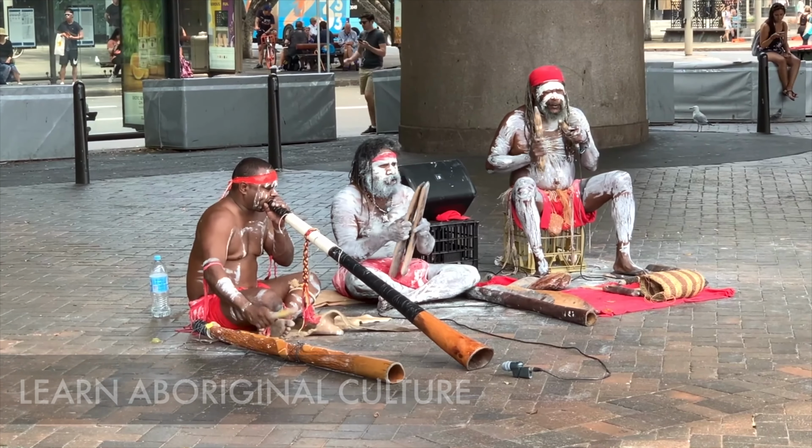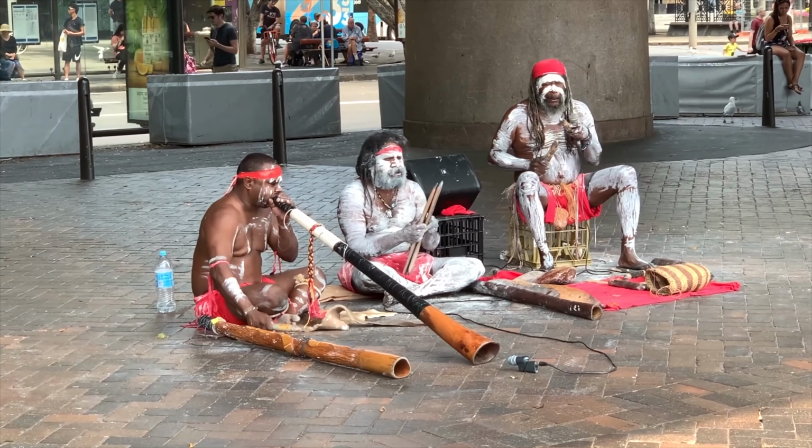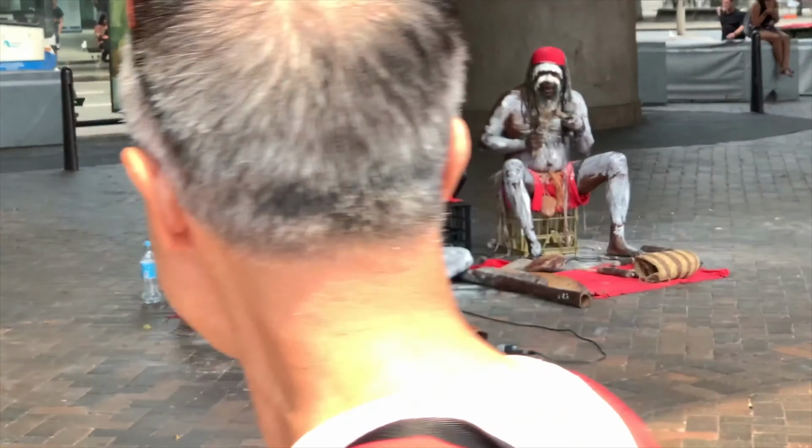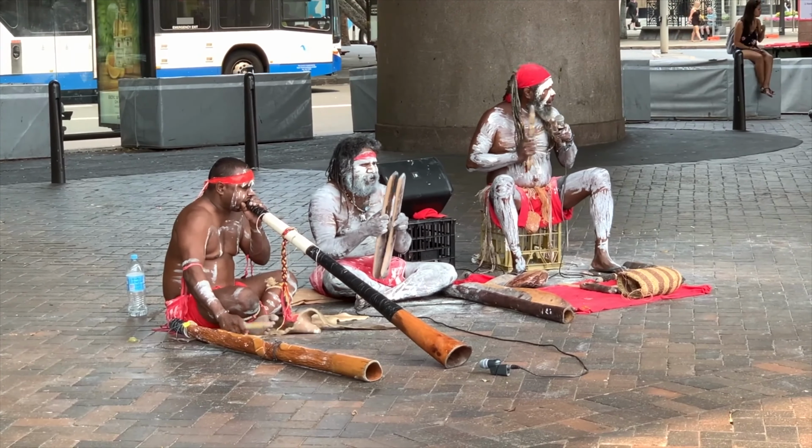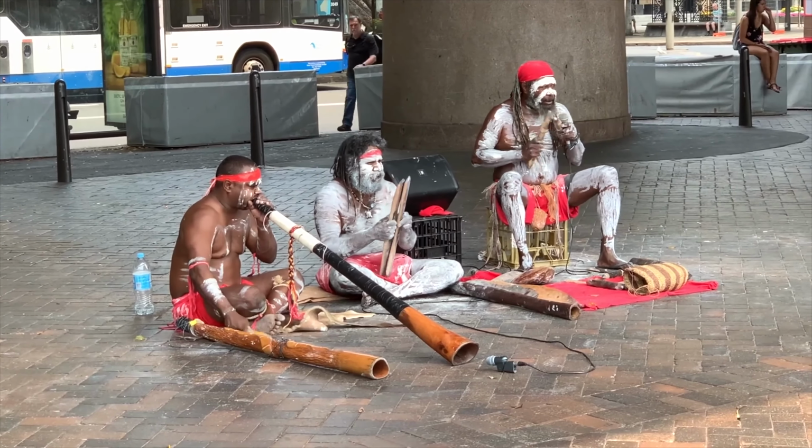Next up is learning about the Aboriginal culture. You'll see them using these instruments like a didgeridoo, also having boomerangs and other Aboriginal crafts. So really appreciating and admiring the indigenous people.